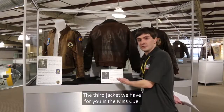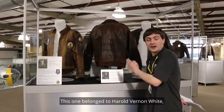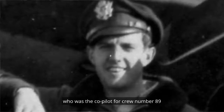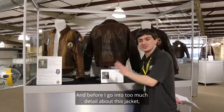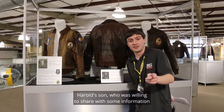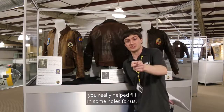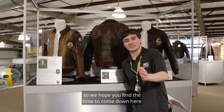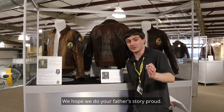The third jacket we have for you is the Miss Q. This one belonged to Harold Vernon White, who was the co-pilot for crew number 89 of the 571st Squadron. Now before I go into too much detail about this jacket, I want to give a special shout out to David White, Harold's son, who was willing to share with us some information about his father. You really helped fill in some holes for us. So we hope you find the time to come down here and check this out. We hope we do your father's story proud.